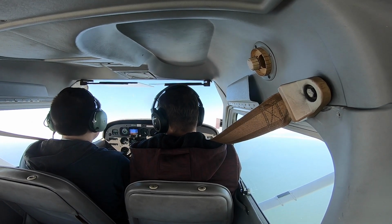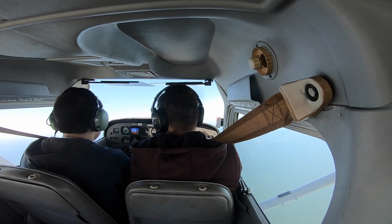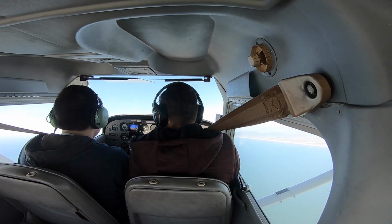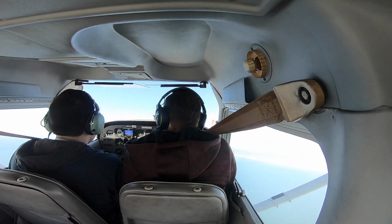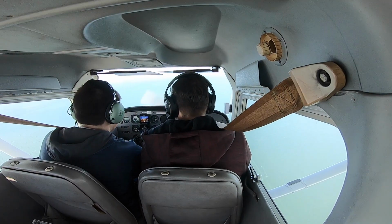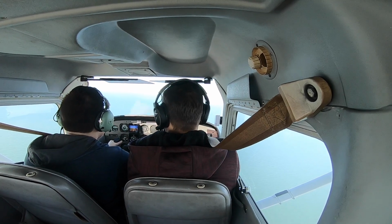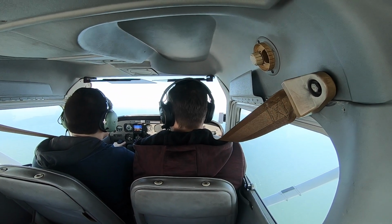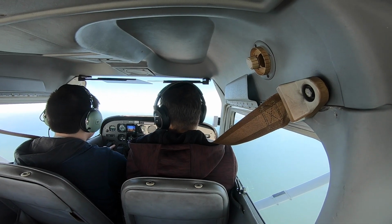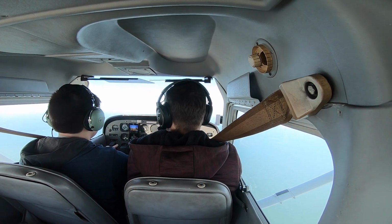There's the stall horn. Don't let it go. Okay, there you go. Full power, one notch of flaps. So flaps go first. And okay, level off or climb, level off or climb. Yeah, there you go. It's necessary to have this 80 climb, and then you start pitching up with that power. We get it with the full power in this airplane.